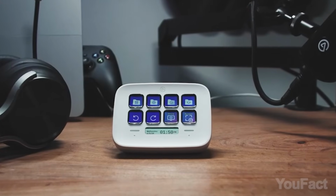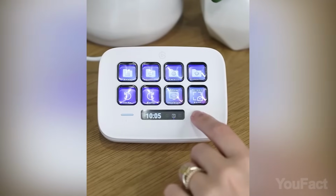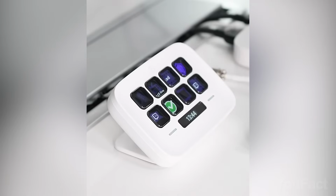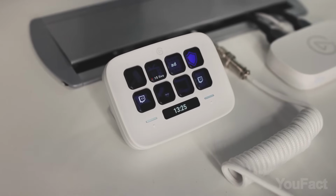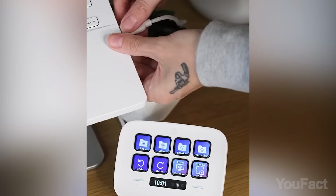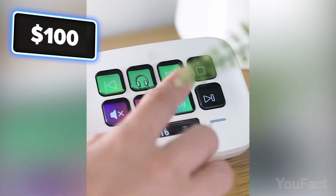Perfectly sized for desks of any setup, the Stream Deck Neo easily integrates with your favorite apps like Zoom, Teams, PowerPoint, Photoshop, Spotify, and more. Drag and drop setup makes customization quick and intuitive, no tech skills required. It works with Mac and PC and is priced at $100.